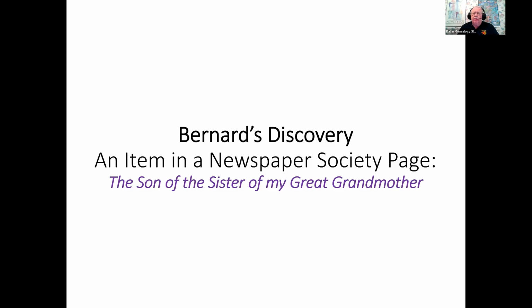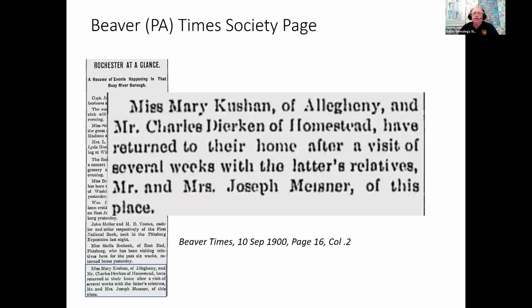For me, my discovery that got me through a brick wall was a newspaper article, but not in terms of vital records, but actually a society page. And this is about the son of the sister of my great-grandmother, which got me through and figuring out exactly who was my great-grandmother. This is the page from the Beaver, Pennsylvania Times. Beaver is down the Ohio River a little bit from Pittsburgh. I'm a native of Pittsburgh. And it mentions in Rochester at a glance, Rochester is another little suburb of Beaver and Beaver Falls, that a Miss Mary Cushion of Allegheny, which is that part of what's now Pittsburgh across the river where the baseball and football stadiums are. That used to be a separate town.